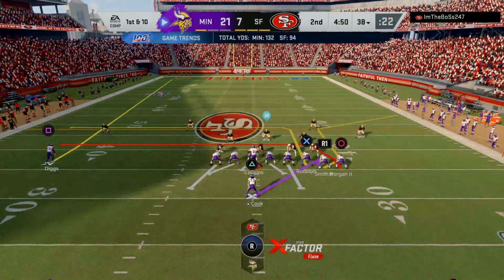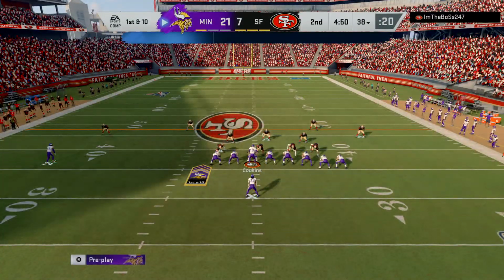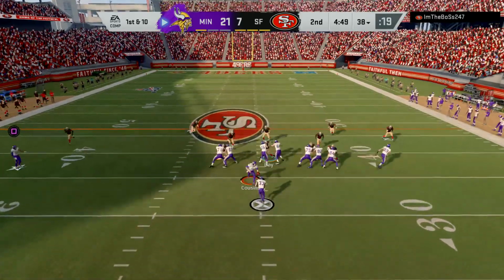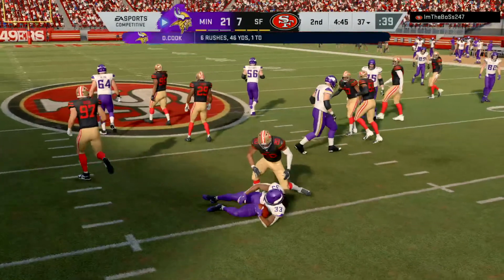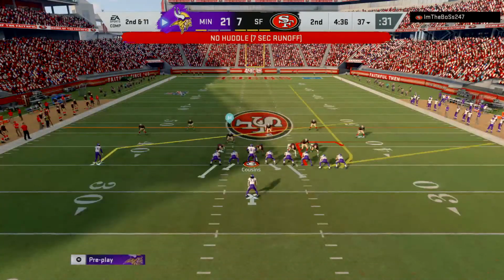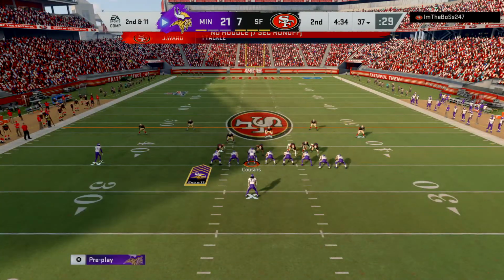Here are the Vikings now to start their next drive. The ledger for them so far looks pretty good, doesn't it? It certainly does. Touchdown, touchdown, touchdown. Not sure it can be much better than that. They've got to feel very good about the groove that they're in at this stage of the game.